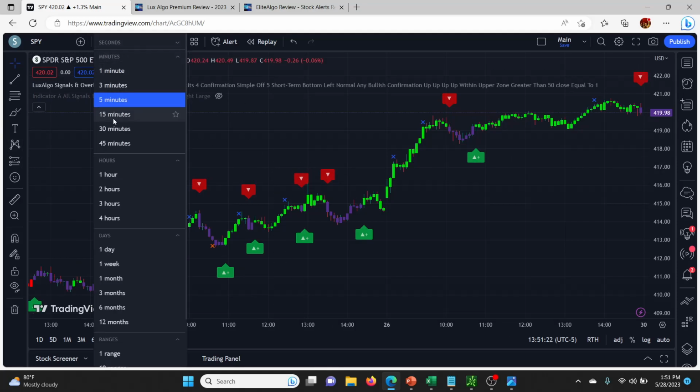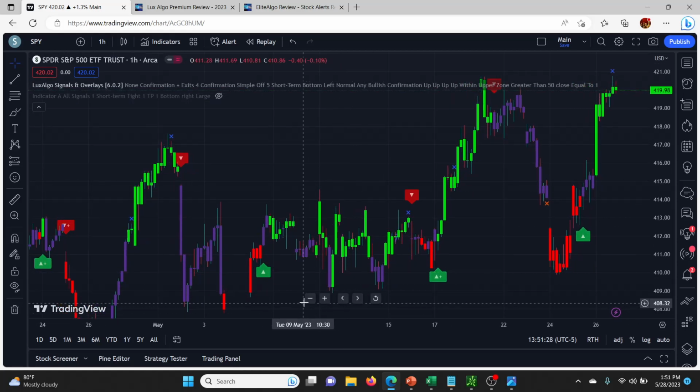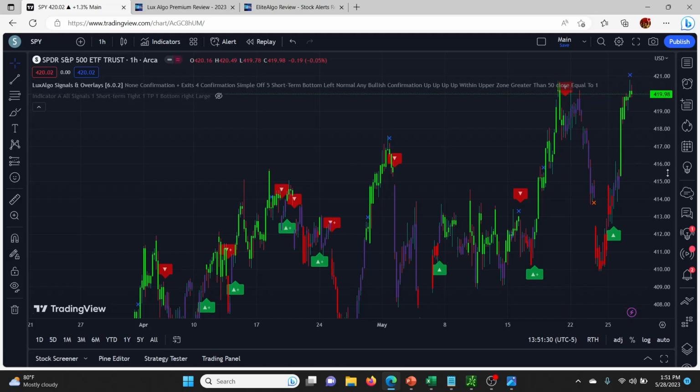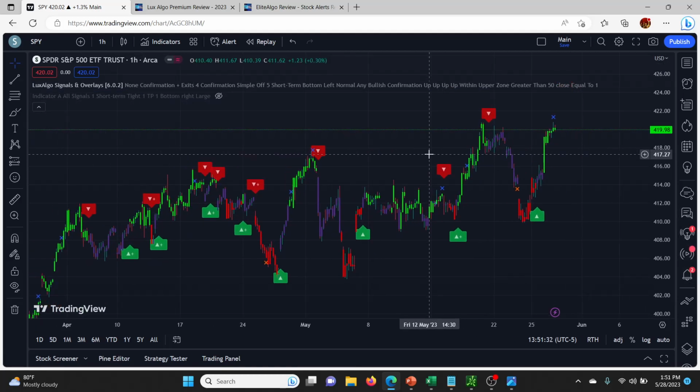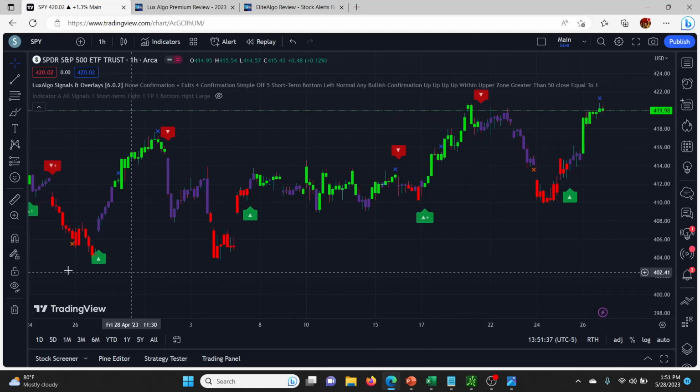Alright, one last one. Any of you guys do like the 1 hour? I never trade on the 1 hour, but let's have a look and see how the 1 hour looks. It's a lot more chilled out, hopefully. Just look at like here. So this is from like Monday. This is not very many signals, which is interesting. So this is from like the whole month. So this is like the whole month of May on the 1 hour.